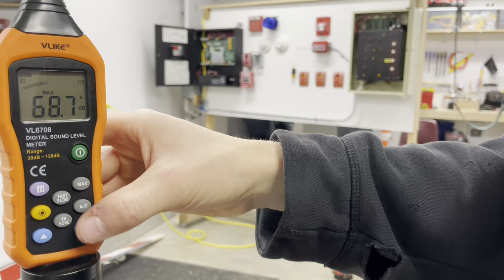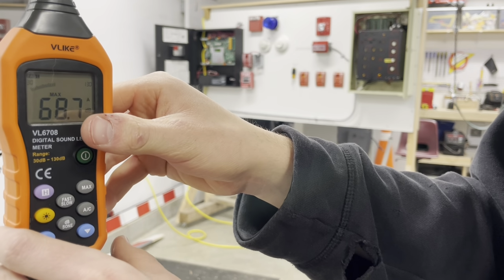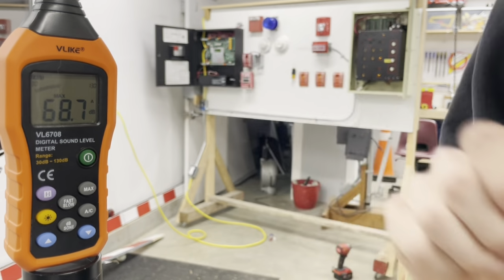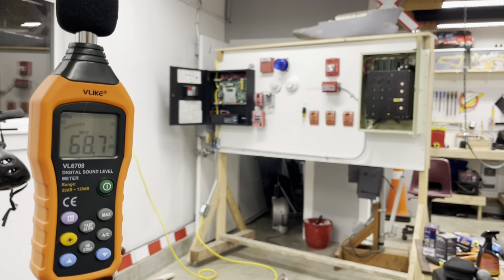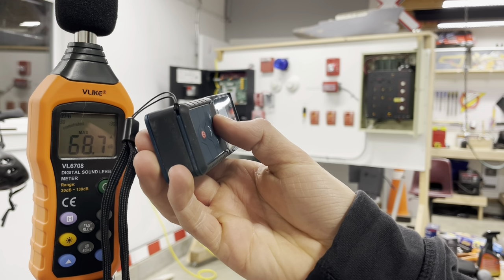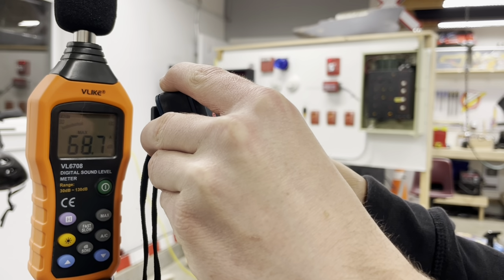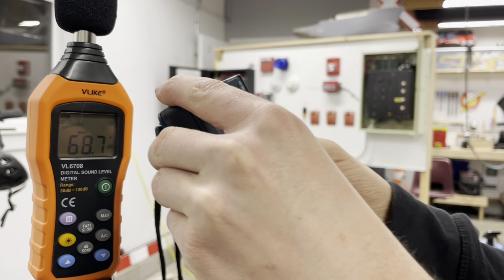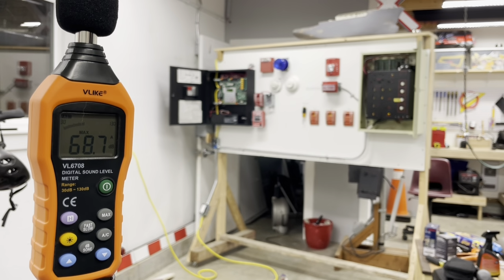Set it back at max again. Try and get it on there so it won't fall over. There you got a clear view of the meter and the board. Once again, we are, hold that steady. Ten feet, 7 inches. We are, I guess, that 1 inch closer just because the horn's less deep.